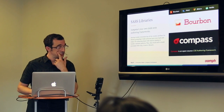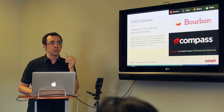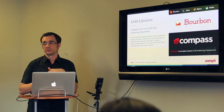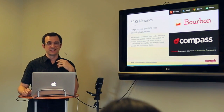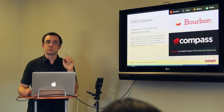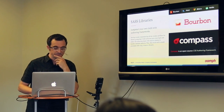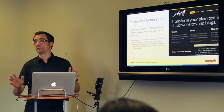Bourbon, incidentally, we ended up liking better just because it's more lightweight. Compass was great when it came out, but I feel like they're trying to do way too many things, and it's slow. Bourbon has been nicer because it's just a smaller library and it lets you customize things a little bit more easily. But we can talk ad nauseum about that later if you like.